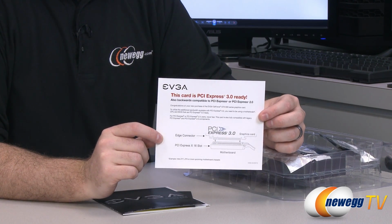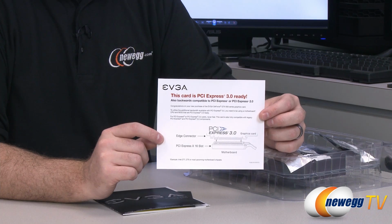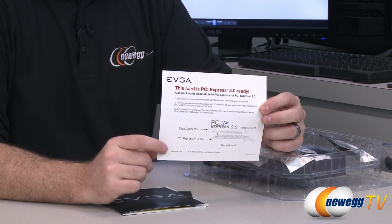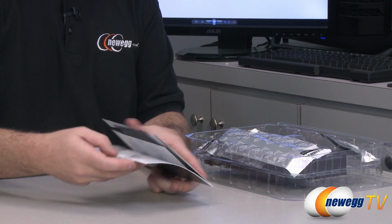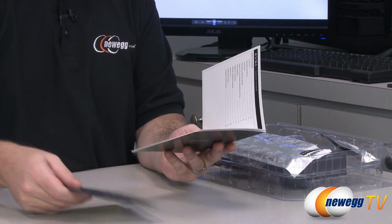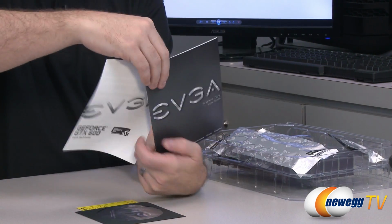This card is PCI Express 3.0 ready, so this is just simply showing you how to plug in PCI Express to PCI Express slot. Physically, the slot is the same as PCI Express Gen 2, so don't worry about that. But we also have, what is this? GTX 600 Quick Start Guide, Graphics Card User's Guide.